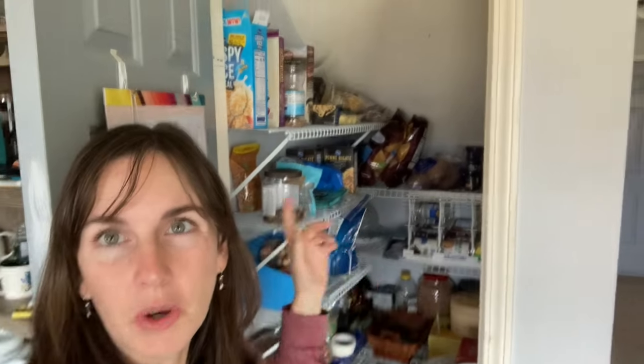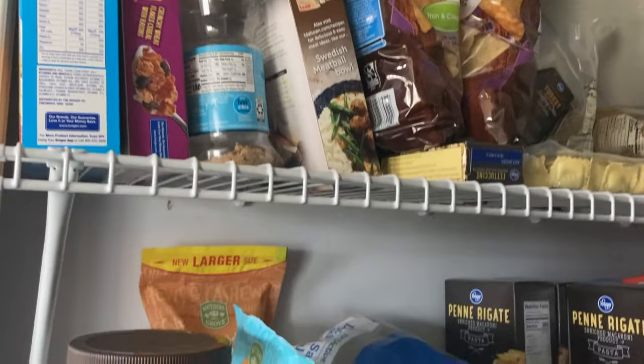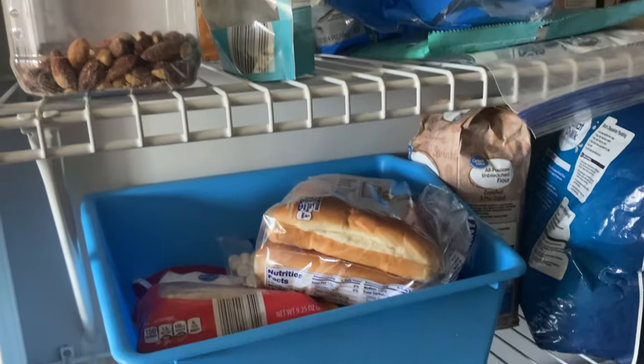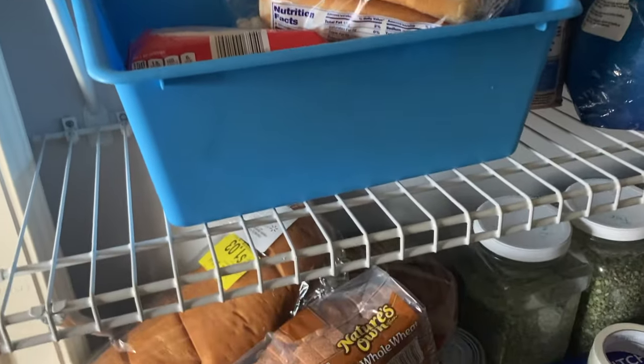pepperoni. This is our kitchen pantry inside, and this is where we keep mostly a lot of our store-bought stuff and the things that we cycle through more quickly. So on the top shelf, I have generally cereals and snacky things, and then we have nuts and breads. Oh, there's chips back there.